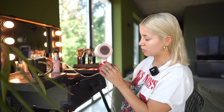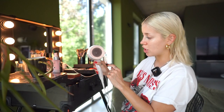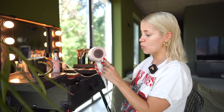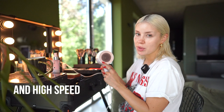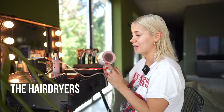You can change it from here to gentle. This is the gentle routine. Manual, and in manual mode you can actually change the speed. I'm going to put it like this, and then the temperature. So if you want, you can go for a low speed and a low temperature, and it is still hot air, but it's going to be super gentle to your hair. Just going to go with manual today, so it's going to be low temperature, 3 points for the speed, so we can see as fast as it goes. So let's see how long it will take.